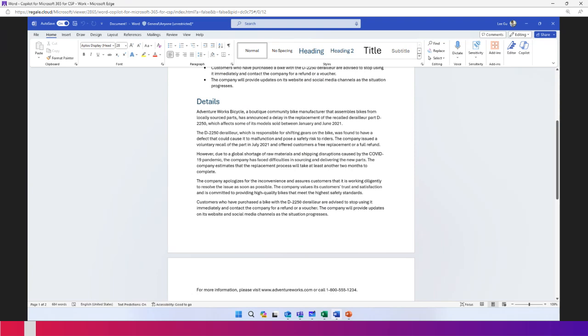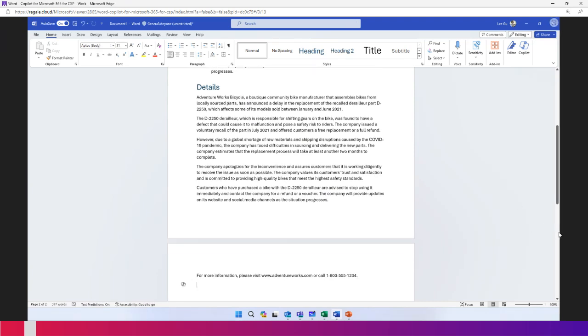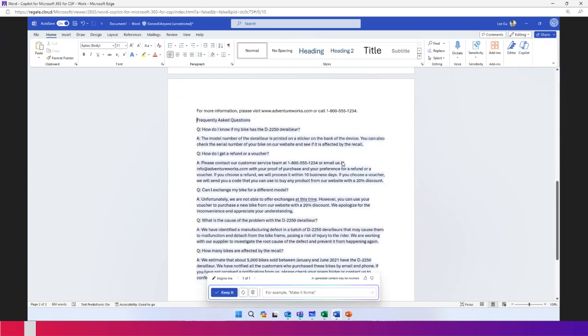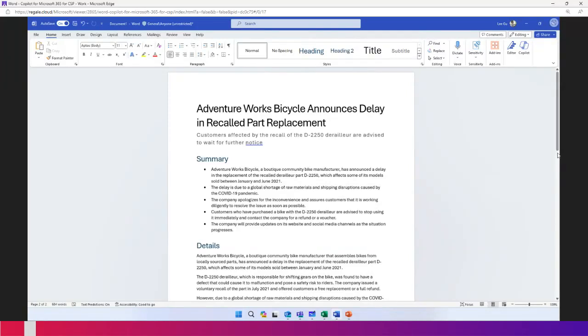So Copilot can also provide information or inspiration on where to go next if you get stuck. So let's just see what Copilot suggests adding to this press release. We're going to select the scroll bar here, and select the Copilot icon. And we're going to ask Copilot to inspire me to see what it comes up with. So it's added all these frequently asked questions, and yes, we're going to keep it. We're going to select the scroll bar to move up and down.